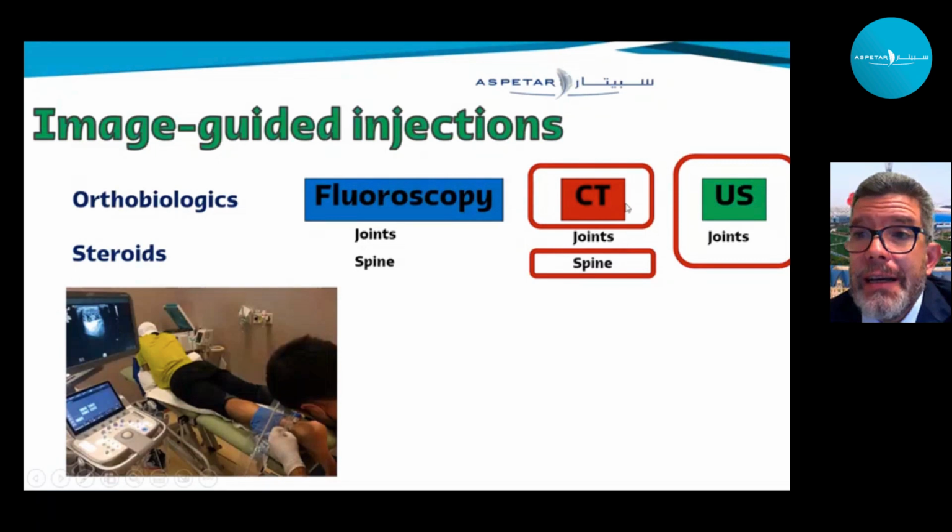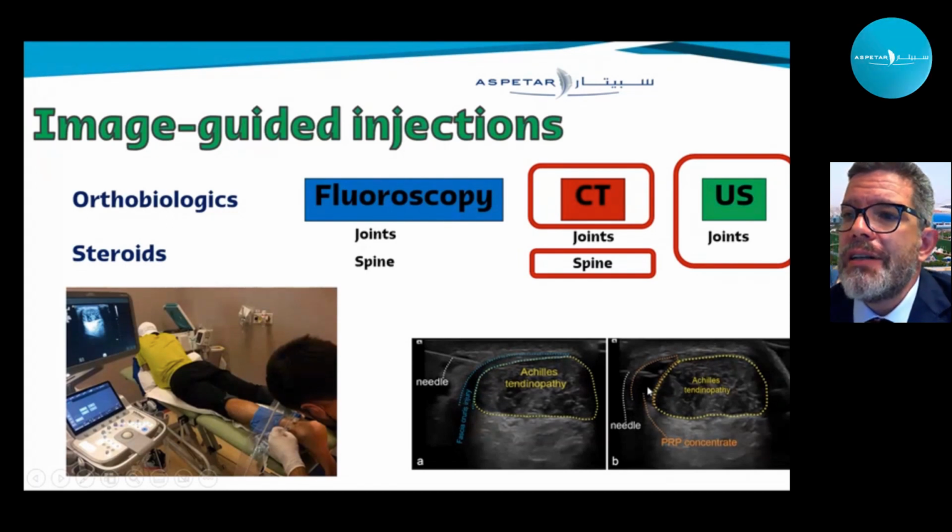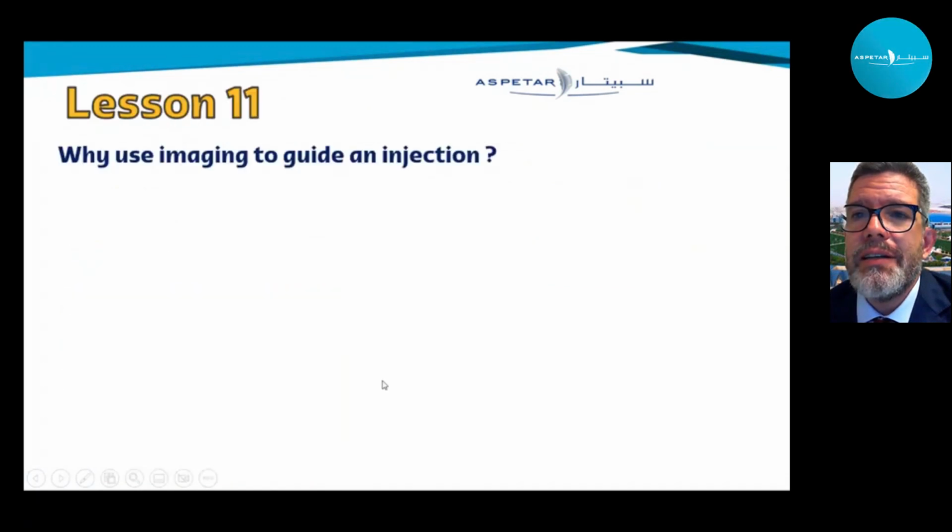Here's CT. We can use it basically. The greater indication is spine injections. And here's an example of an injection done at our service. So here we can see the needle for a fascia cruris injury going to the thickened fascia cruris. And here's the injection with the PRP concentrate surrounding the Achilles tendon here.